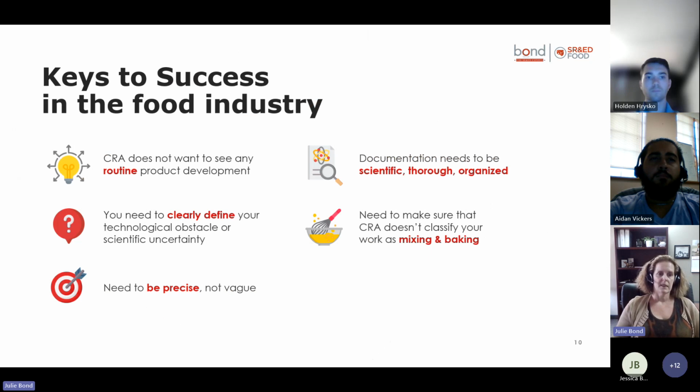So that's what we do in our audit defense process. So the key to success in this industry is that CRA does not want to see anything routine. Okay, routine is you've got a ketchup with so much sugar and you put less sugar in it. Okay, it's great. It's a new product. It's healthier, but there's nothing uncertain about that. There's no experimentation with that, right? So you need to have projects that go beyond routine, right? Something that's so obvious that anyone in the industry would say, no, that's not experimental.